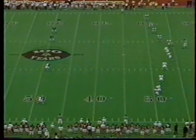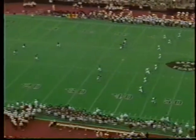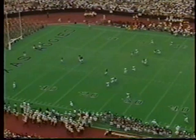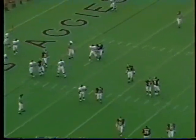Blanton tees it up, favoring the hash mark to the right. Here's the kick. It's a boomer. That's going to go out of the end zone. That's into the Aggie field band. Into the Aggie band lined up behind the end zone to the north.